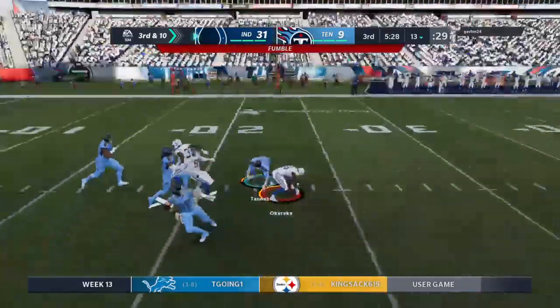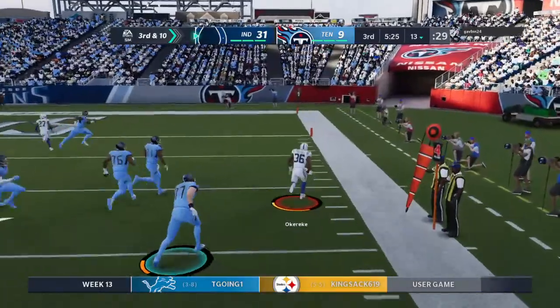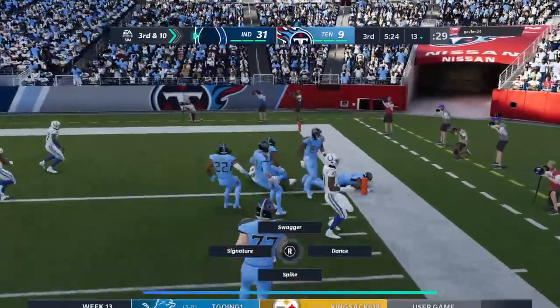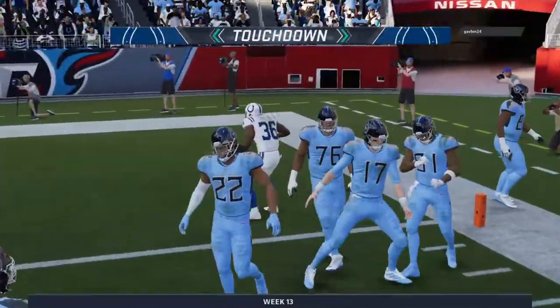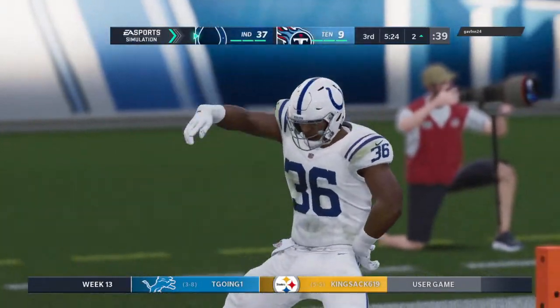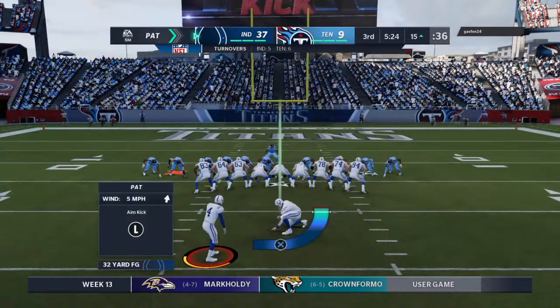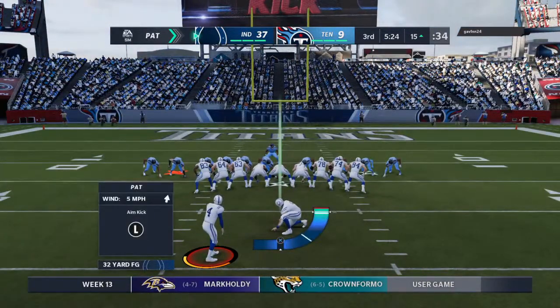And now he lost the football. Tannehill loses it, and the Colts pick it up. And some space here. And they are going to score on the fumble return. Touchdown, Indianapolis. Huge play by the defense. Not only to force the fumble, obviously, but to return it.